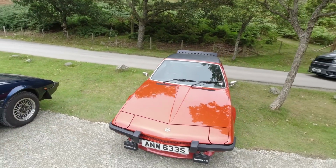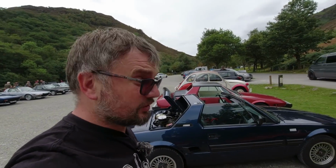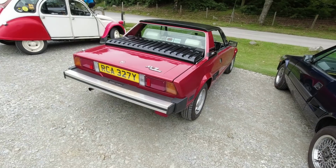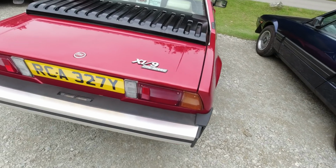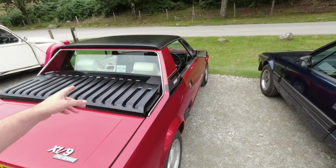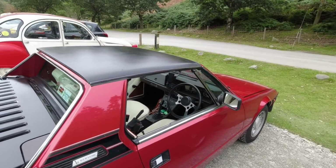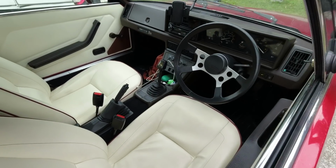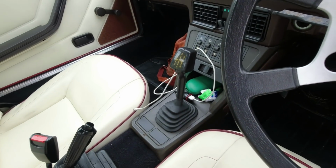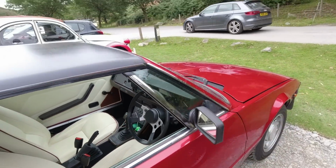Hugely popular in America. Two thirds of sales were over there, and people just lapped them up in the same way they'd lapped up Austin Healey Sprites, MG Midgets, Triumph Spitfires. During the 1970s, the late 70s, the car evolved, gaining a 5-speed gearbox, but also a 1500cc engine for just a little bit more get up and go. Look at the interior of this example. There is the rather distinctive gear lever on these earlier 5-speed cars.